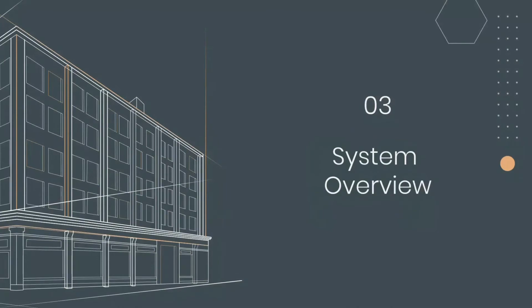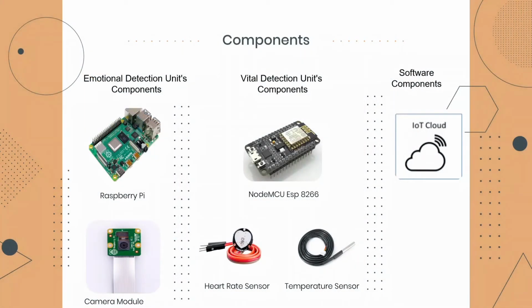So let's take a look at the system components here. As you can see, all the way to the left, we have the emotional detection unit components, which basically consisted of a Raspberry Pi with a camera module attached to detect the patient's face. Then in the middle, we have the vital detection unit components. This included a heart rate sensor and a temperature sensor, which was connected to a Node MCU ESP8266.